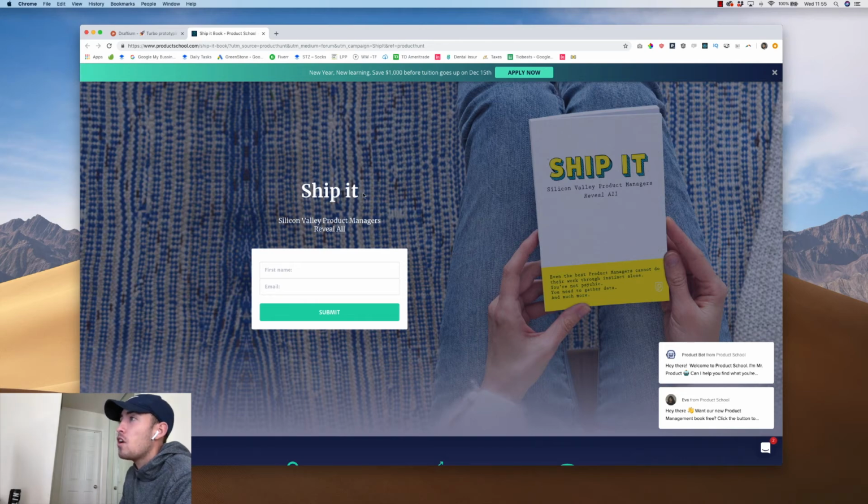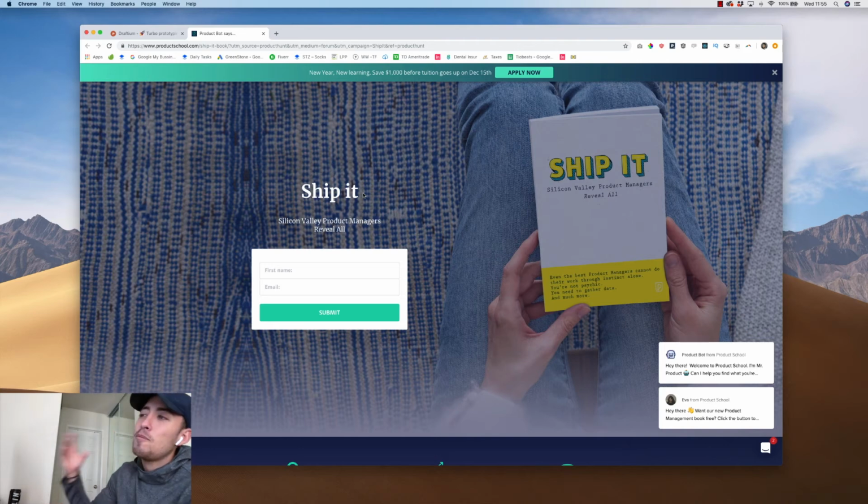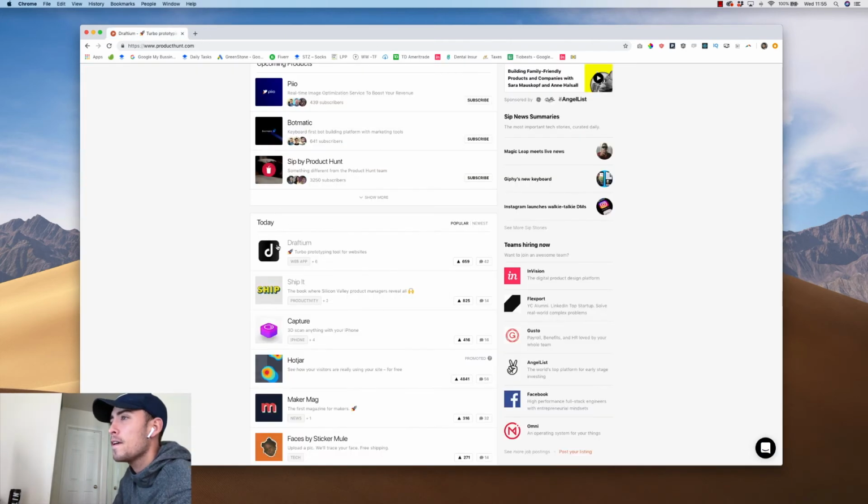I would read it if it was a hardcover, because it feels like something I'd like on my shelf, something that could be visually appealing inside my house or on my bookshelf. Am I gonna put my email in to get a PDF and read that? No, I'm not. So that's what I gotta say about Ship It.